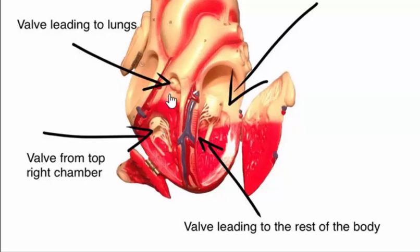And like I said, they're all one-way valves. So blood can go out and it won't come back in. It'll keep going out and out and out. This side is the left side. You have the left atrium here. You have the mitral valve. It has 2 leaflets. Blood comes down through that, can't get back up through, and it's forced out through this one.